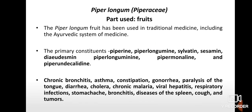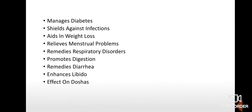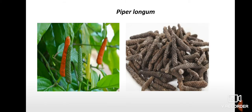Coming to the next plant, Piper nigrum. Piper nigrum belongs to the family Piperaceae. It is commonly called Hippali in Kannada or Pippali. This is the plant Piper nigrum, Hippali or Pippali, belonging to the family Piperaceae, and these are the fruits. The part used are the fruits.